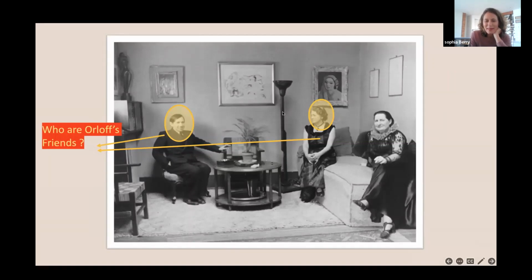The man sitting in the center with a little bit of a shy kind of smile. He's holding out his hand, tipping his cigarette. He's got his other hand in the pocket. His feet are close to each other. That is Chaim Soutine, of course, the Jewish painter. Chaim Soutine, the Russian Jewish painter, and he and Orloff were very friendly.